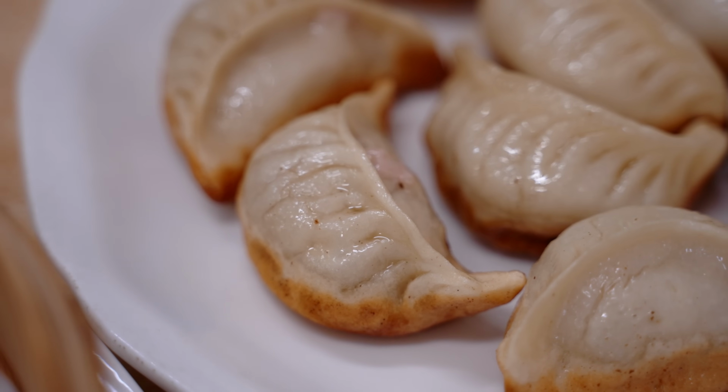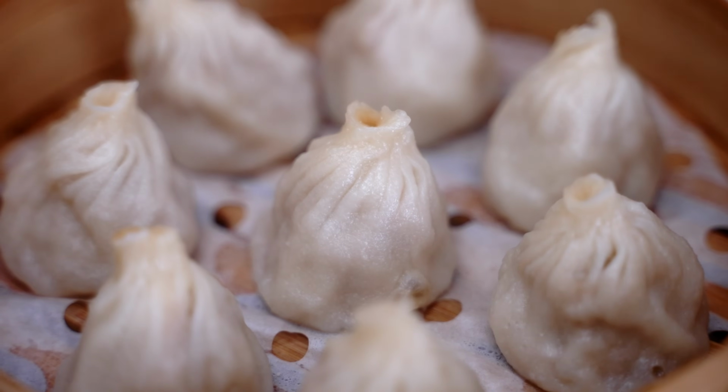Second would be, I would say, the pan-fried one. And then the third one would be the xiao long bao. But yeah, definitely try, like this place, overall really good for dumplings, man. So definitely come and check it out. That's 2 down. We've got 1 more place to hit. Let's go try it.